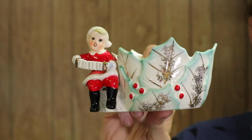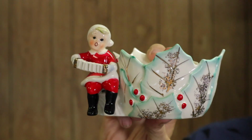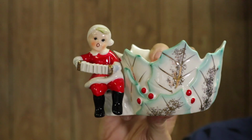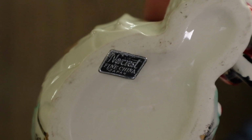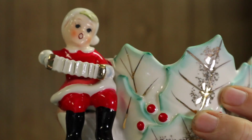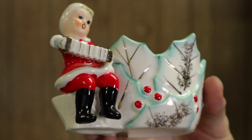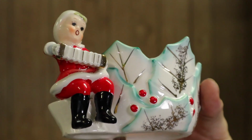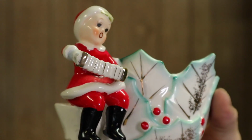And this little guy is an example of one of the Japanese pieces that soon replaced it. This is Norcrest, and it's got the Norcrest label on the bottom. Norcrest was another importer of Japanese wares. They were based in Portland, Oregon. They had the same problems every other ceramic maker, especially because of the black boots, because black and red really don't like each other in the kiln. They fire at opposite ends of the heat spectrum.